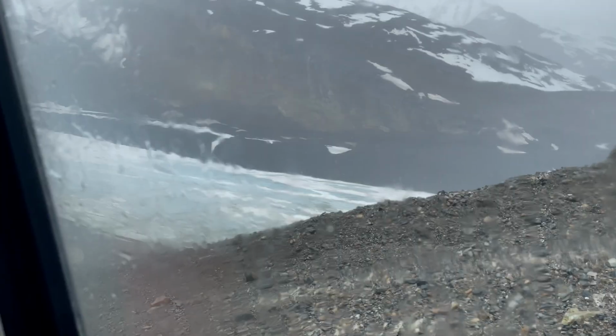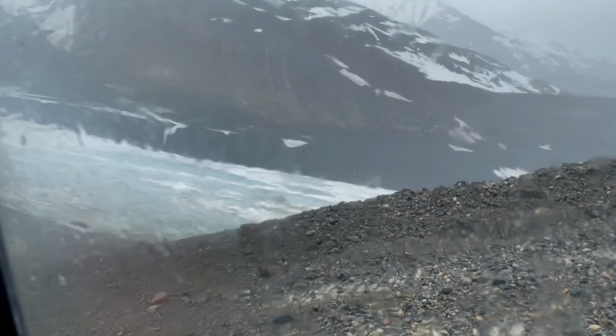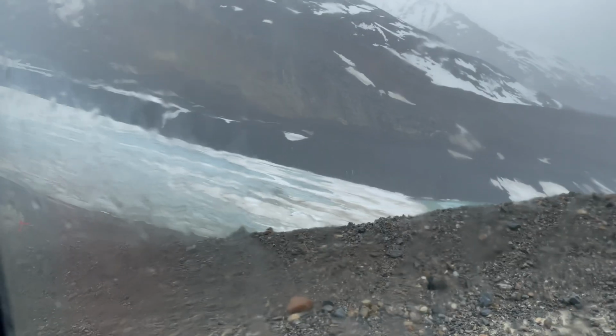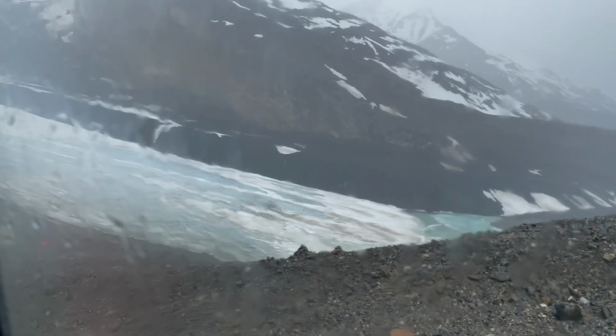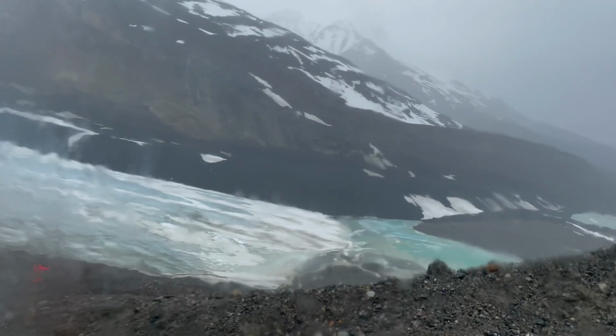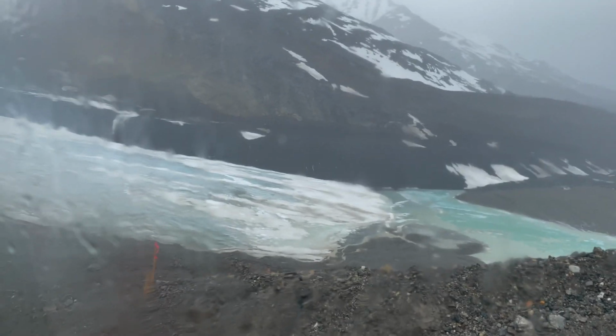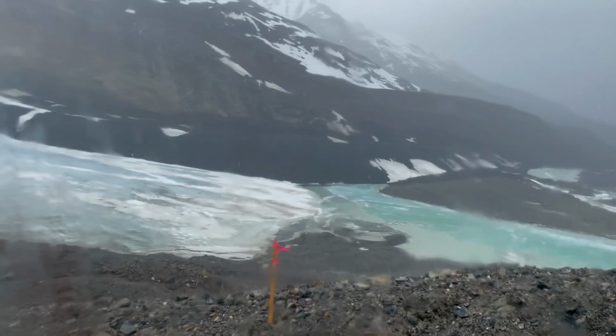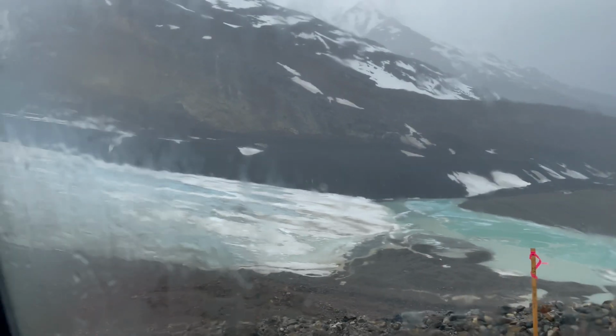Wow, look at this. Oh yeah. Wow. So this big pile of rock and rubble is known as the lateral moraine. And if you look across to the other side of the valley, you can see that there's one on that side as well. And back at our Discovery Centre, that is known as the terminal moraine. And it marks where the glacier was at its furthest extension.